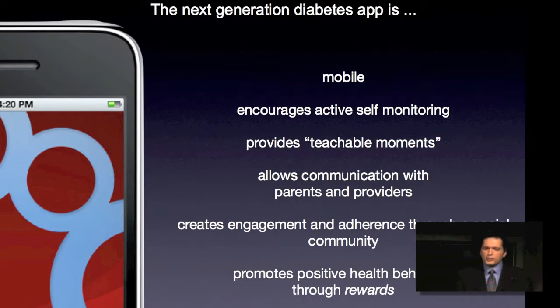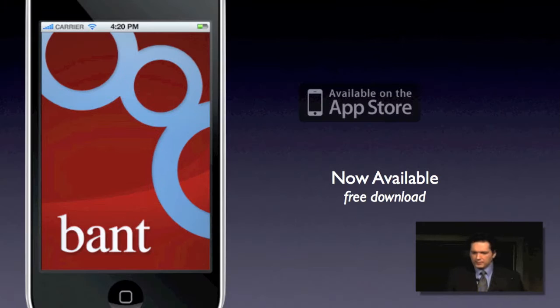We also want to create a community, a social community within the application, because many of the type 1 diabetics that we interviewed have never met anyone else with type 1 diabetes, despite its prevalence. Even in a school of 1,000 children, there may be one other person with diabetes in that school. And they probably don't know each other, and they probably don't want to know each other in the context of their condition. So by gathering them and putting them in their own social community, perhaps that would make the application a little stickier. And also, in the end, we want to try out how we can elicit positive health behaviors through the use of rewards, and I'll talk more about that.